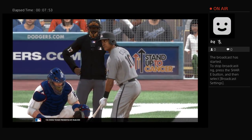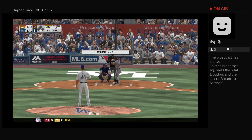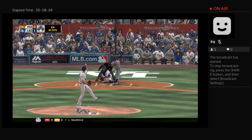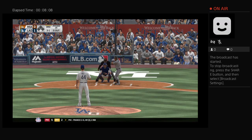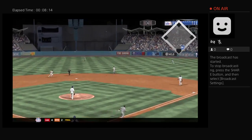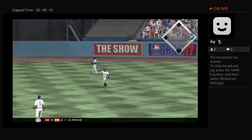Settling in now, Christian Colon. At the moment, he's got a .270 batting average for the season. Changes up on him, and that's in the dirt for a ball. This is not the guy you want to walk right here. Look, the 8-hitter, this could set up a big inning if he gets on. This one's blooped out toward right center field. Here comes Granderson. He can't get there as it falls in.